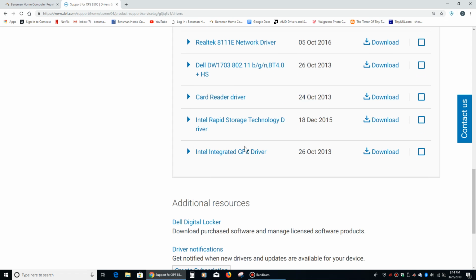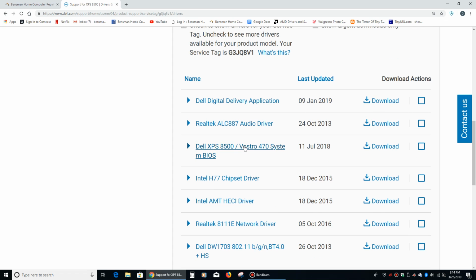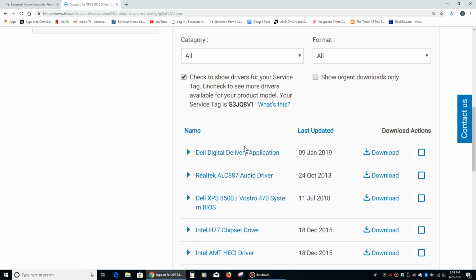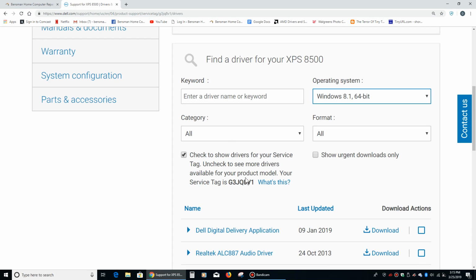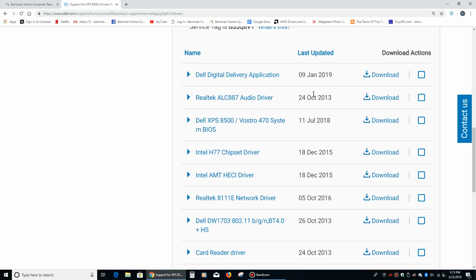And it probably will. If not, then I'll have to go digging a little deeper on the internet to find something that will work. So that's really what you want to do when you're having a driver issue: go to the manufacturer of your computer, type in your service tag, and see if there's an updated driver. Because if you notice, all the drivers are dated. If you know that you haven't updated your drivers, for instance this chipset driver, 18 December 2015, then maybe this driver will give me added functionality, or it'll stop some sort of exploit that people might use to take over my computer, or it just might make it run more smoothly.